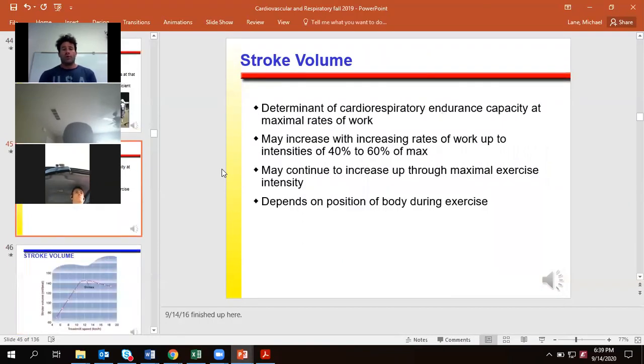Now, stroke volume itself is a big part of what we're able to do. Now, what's interesting is stroke volume maxes out at only about 40 to 60% of our actual heart rate max. For some folks, it might not max out until you get to about 80 or 90. But this is literally allowing us to pump more blood per beat.